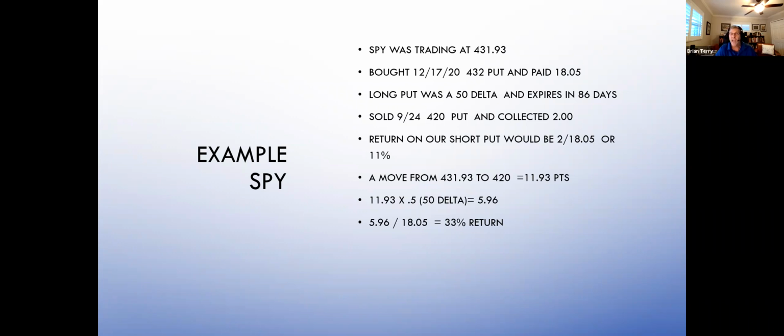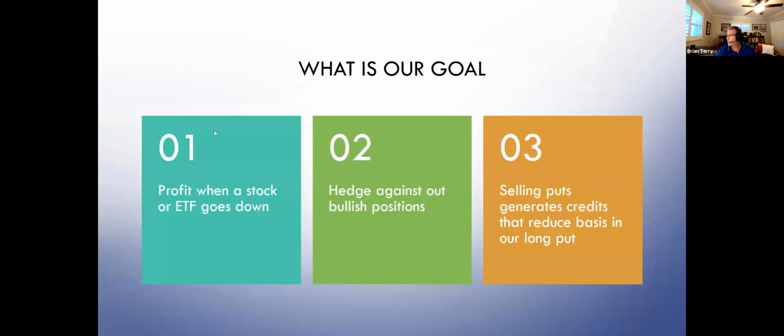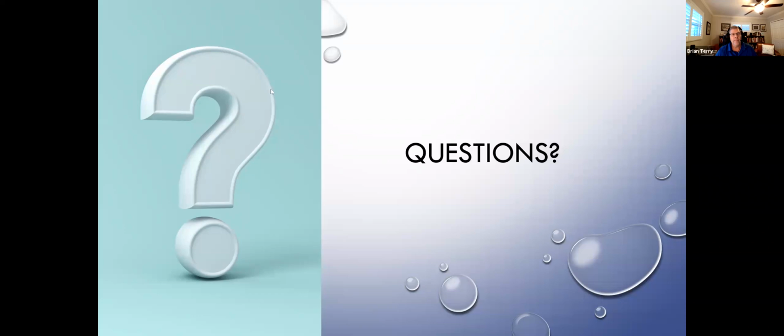And I think it's a great hedge to an overall portfolio by using either SPX or SPY or the Qs or something like that. So our goal is we want to make a profit when the stock goes down or the index goes down. It's a hedge against our bullish position or our overall portfolio. And this strategy is probably one of the few where you can actually generate credits along the way to reduce the basis in your long put. So that is the poor man's covered put strategy. And with that, I have covered all my slides.